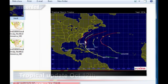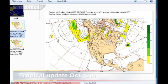We have the European model showing, now this is going out to Monday, October 20th. It shows the system relatively weak over Puerto Rico and heading towards the Bahamas, and then it turns to the north and goes just east of Bermuda. So this could be another threat for Bermuda down the road as potentially a hurricane.